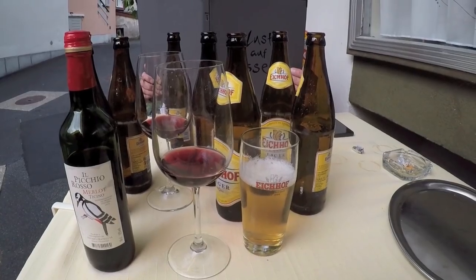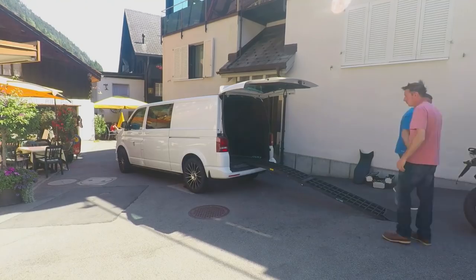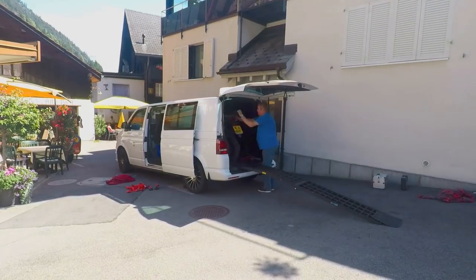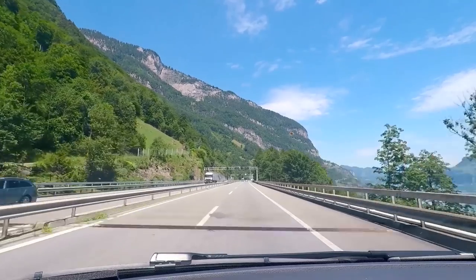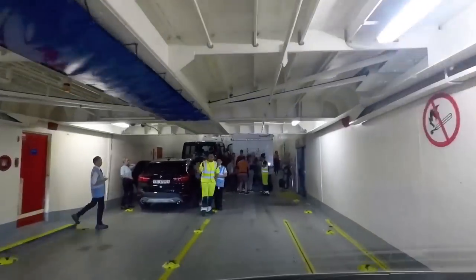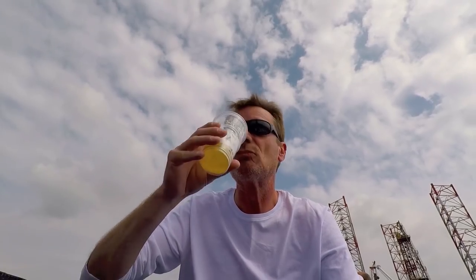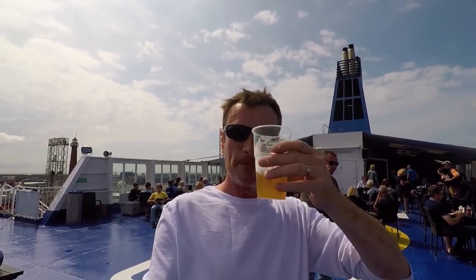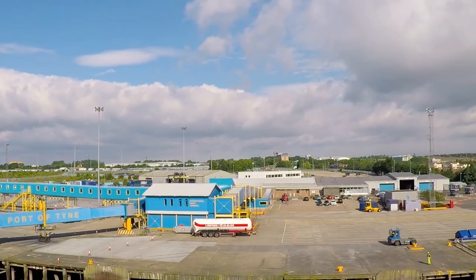At the hotel, we use the evening to pack up. In the morning, we load the van up with our bikes, our cases, we say our goodbyes, hit the road, and when we board the ferry, that signals it's time for a quick beer, followed by a beer, and you get the idea. Before you can say what's for breakfast, we're back home.